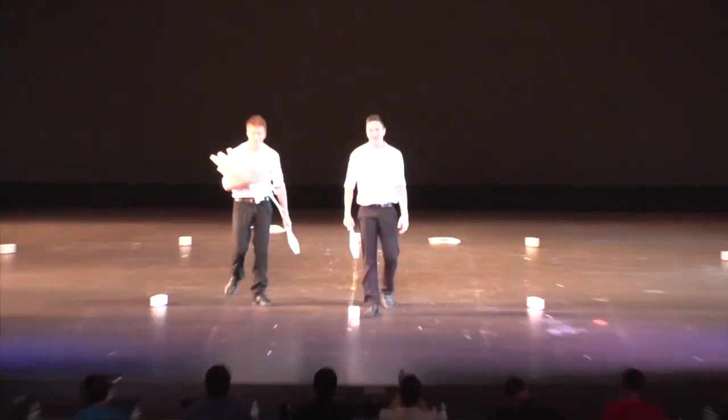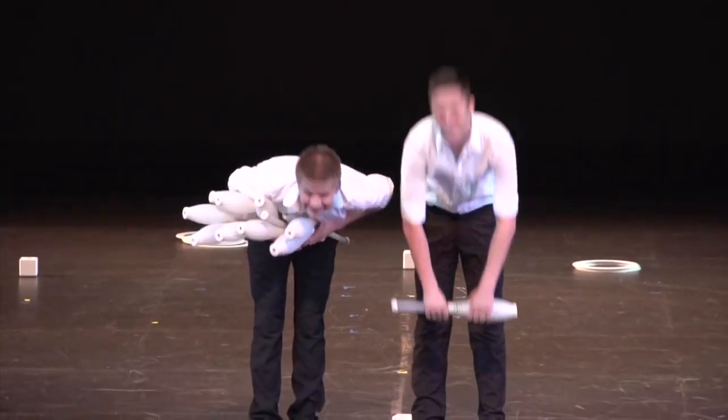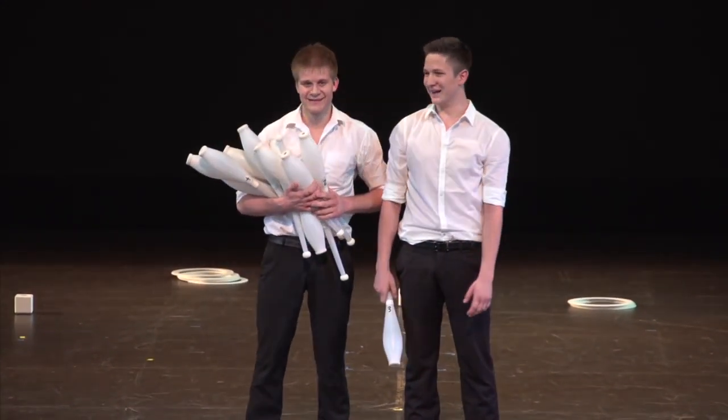It wasn't until around 2017 that companies like Flow Toys and Light Toys took this technology to a new level, creating a user-friendly interface and, frankly, better-made clubs. The Flow Toys Vision Clubs and the Light Toys FT2s allowed anyone with little time and a lot of patience to create incredible images for their juggling shows.